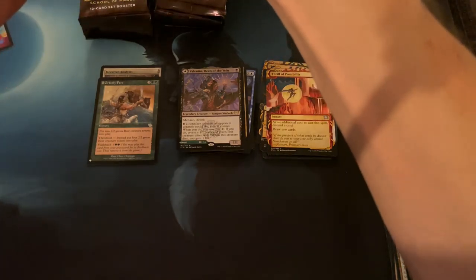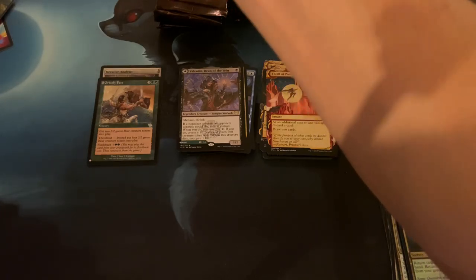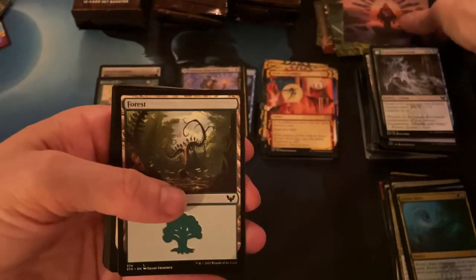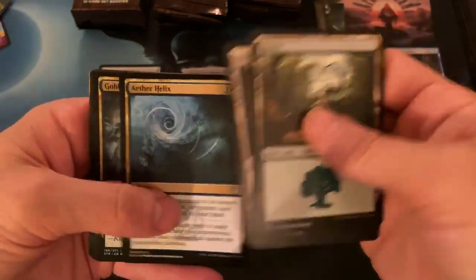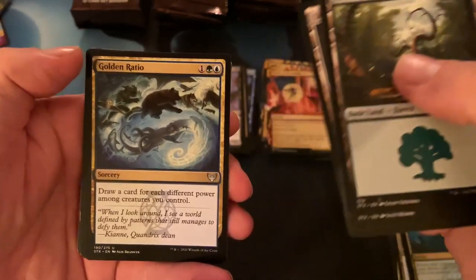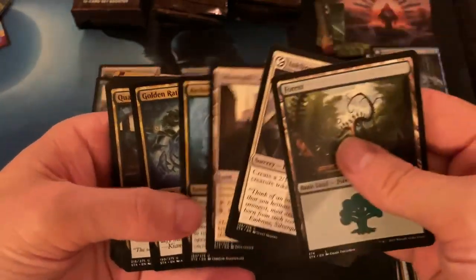So how many we got here? 1, 2, 3, 4, 5. 1, 2, 3, 4, 5, 6. So we'll take from that one. We haven't really seen too many shiny mythics or shiny rares yet, just the one or two. Arrogant Poet. The Golden Ratio. Look at that from the Fibonacci sequence or the Fibonacci spiral. Very Quandrix-y pack, isn't it?